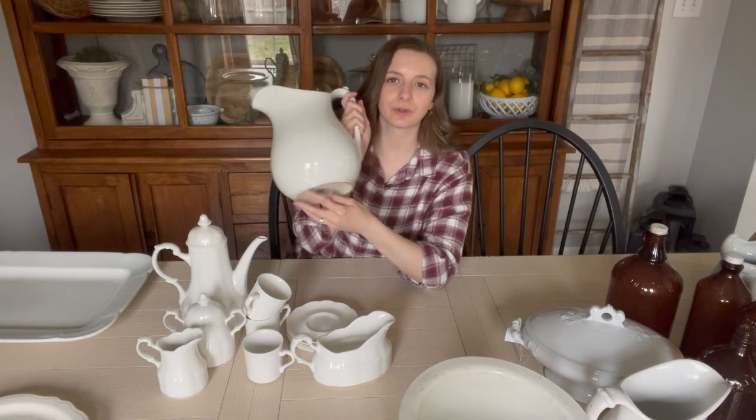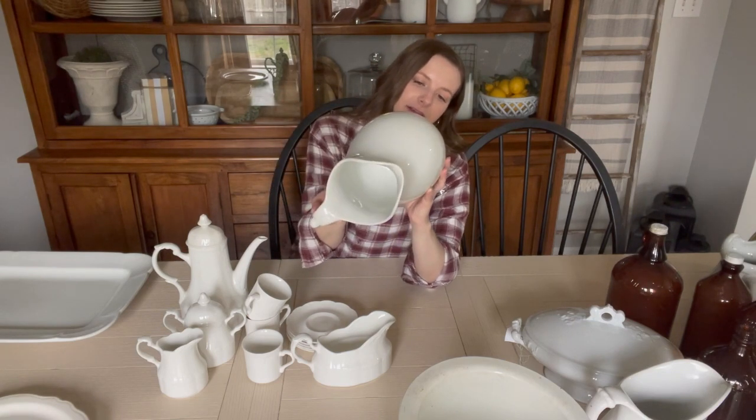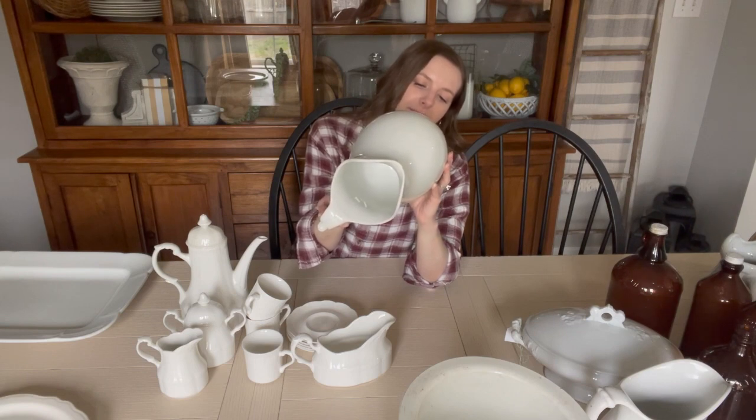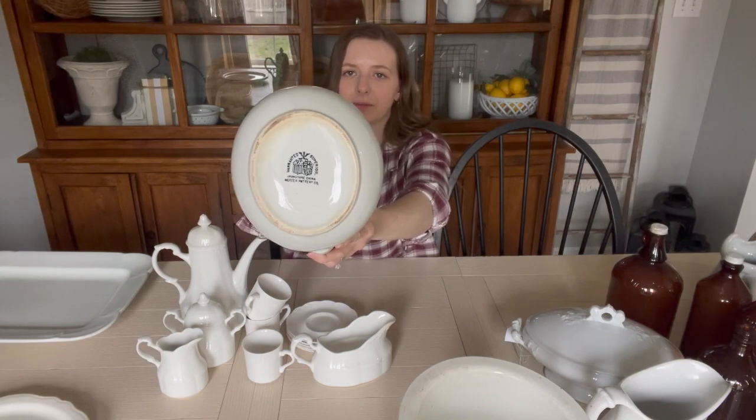This one has some really pretty cracking details on the front. And this is warranted superior ironstone china, Mercer Pottery Co. This is the label of that one.